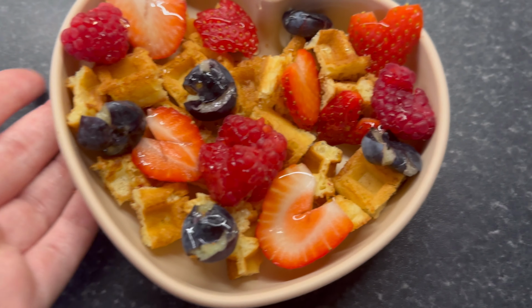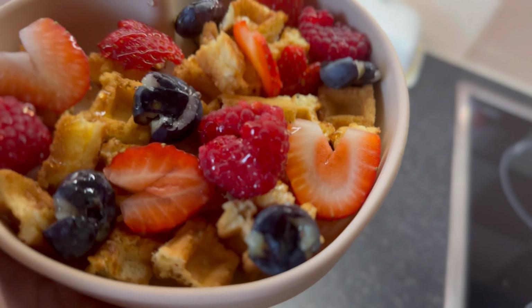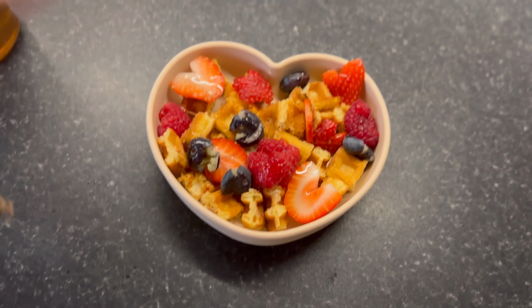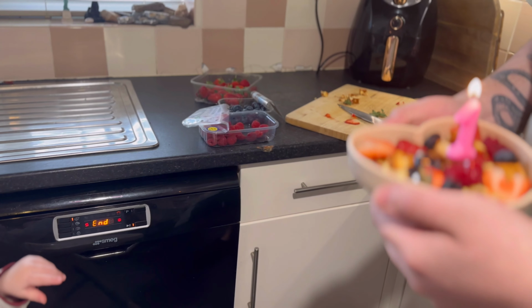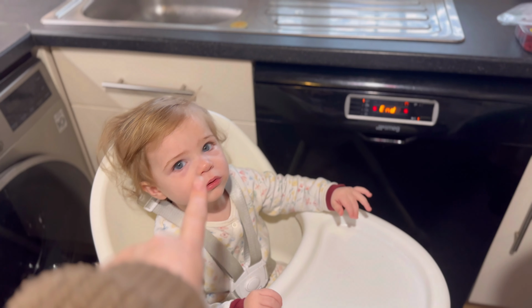So, for her first birthday, I've made her a birthday breakfast of waffles, blueberries, strawberries, and a little bit of honey. I think we're gonna put a candle in it and sing happy birthday to her. How cute. Happy birthday to you.